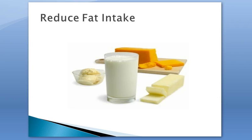Or it may be that the people who eat a lot of animal fat are more likely to have high cholesterol and arteriosclerosis, conditions that are associated with high blood pressure.